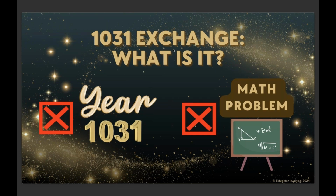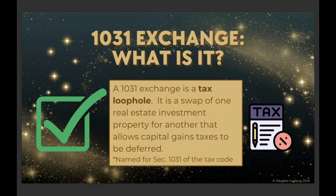So a 1031 exchange, what is it? It's not a complicated math problem. It's not something that's difficult to do. It's really quite simple. It's a tax loophole. It's a swap of one real estate investment for another. And within that swap, you are able to defer capital gains taxes. And so this is actually named after Section 1031 of the tax code.